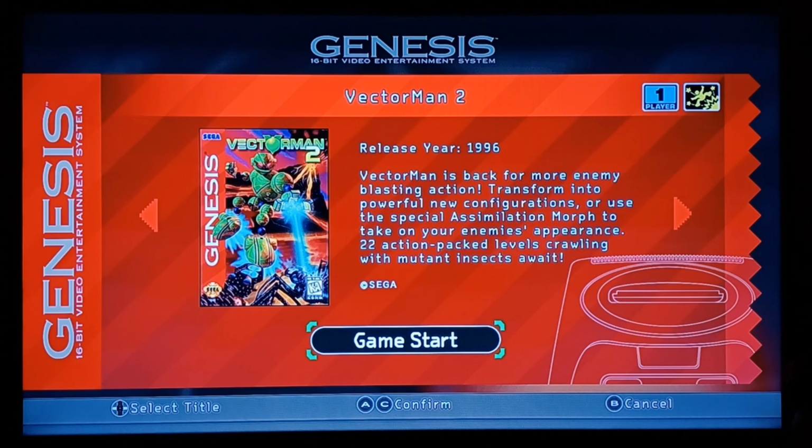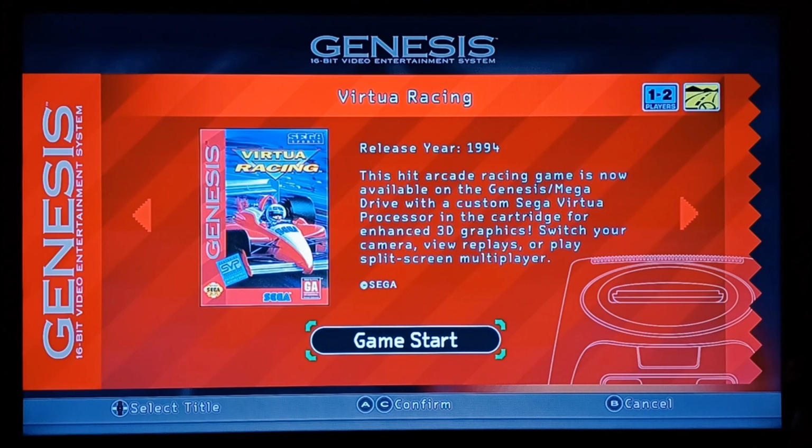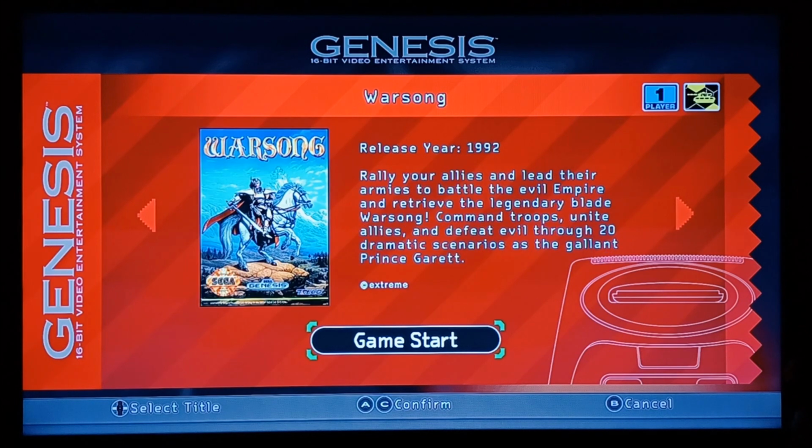Vector Man, I love the first one and the second one. Both those one and two are on that other collection. I think the Virtual Racing was an arcade port at one point. I think it was.